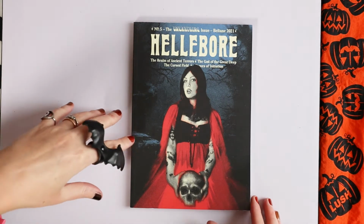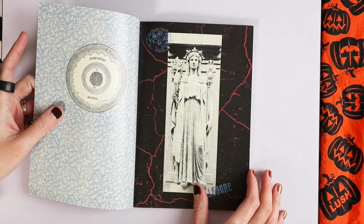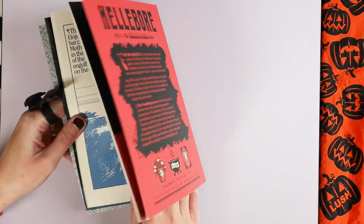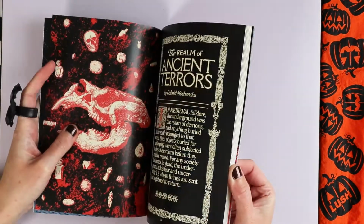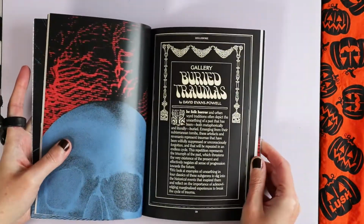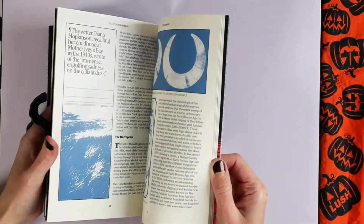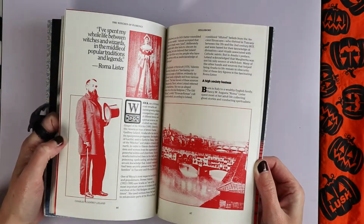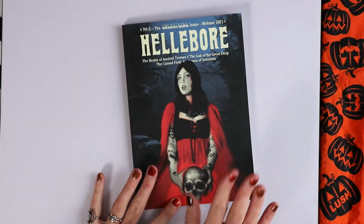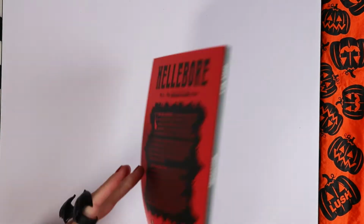This is about ancient terrors and the horrors of the deep, and it's very Lovecraftian in places, and otherwise it's just got super cool art, as you can see. It has a lot of stories and cool other things to know, and if you're into that, let me know if you want a full flip through. It is really cool and I'm happy to have this in my collection. So yeah, move this aside so it doesn't fall.